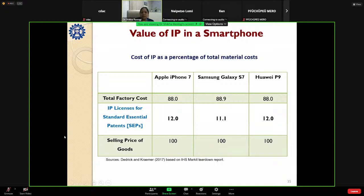You can imagine the Coca-Cola can is the best example of a licensing deal. For the sale of each can of Coca-Cola, the person who has designed that can said, I want a royalty of 1 cent. 1 cent is nothing. But imagine the amount which he is earning, in crores, millions of dollars every day.